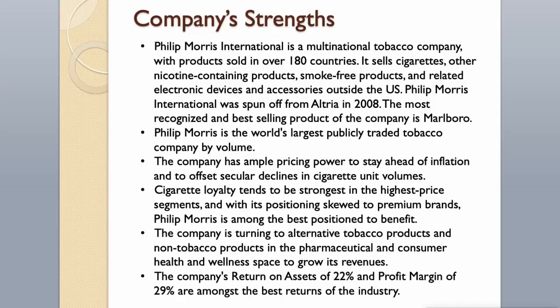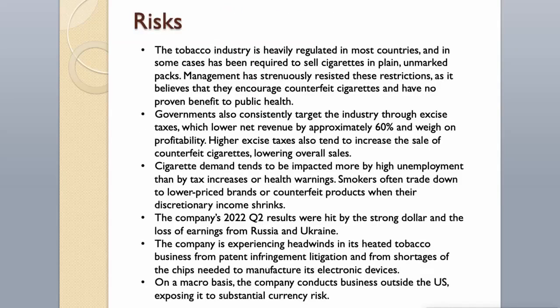The company has ample pricing power to stay ahead of inflation, and to offset secular declines in cigarette unit volumes. Cigarette loyalty tends to be strongest in the highest price segments, and with its positioning skewed to premium brands, Philip Morris is among the best positioned to benefit. The company is turning to alternative tobacco products, and non-tobacco products in the pharmaceutical and consumer health and wellness space to grow its revenues. The company's return on assets of 22% and profit margin of 29% are amongst the best returns of the industry.